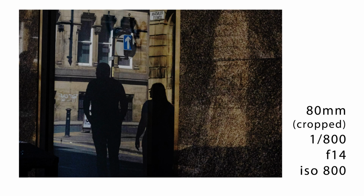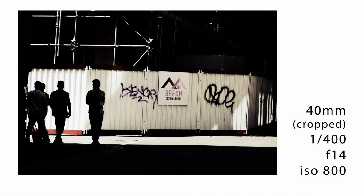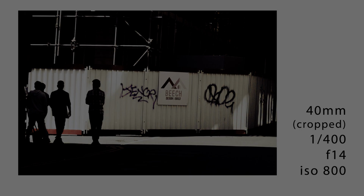So the next shot I took was a reflection in the glass here on the building in Fountain Street. Again, it's all about the body language of the anonymous actors. She looks towards him questioningly, he looks away. I took another couple of shots in this vein. Here and here.